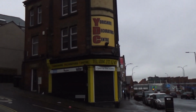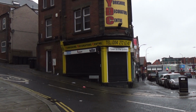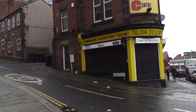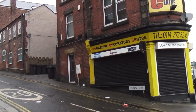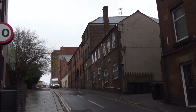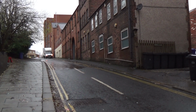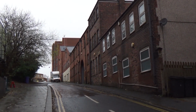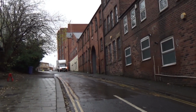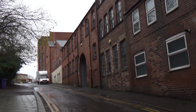Now just here, I'm guessing this was a pub. Looks like a pub, or it was a corner shop. And then I found an interesting little road called Furnace Hill, and this is how much of this area was, but it's slowly been wiped out. And once I've been up here, this would have been an old cobble road. I'm going to take you up to another road, and that just shows you what they've done to it, how they've butchered this area.